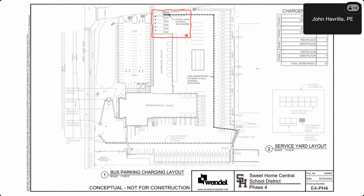And then the last phase, or phase 4, these are the larger chargers, and these are the larger bus battery sizes. We push the larger bus battery sizes towards the end because the bus manufacturer that Sweet Home prefers, which is Thomas Built, does not manufacture a bus with a large enough battery to complete some of their longer routes. The buses that can do that today are the IC buses with a larger battery. If we defer this to the latter part of the phasing, then by that time, there's a good chance that Thomas Built will have a bigger bus, and if they want to stay with Thomas Built, they can. So we typically put some of the larger routes towards the end. And that's part of the things we take into consideration when we do phasing.